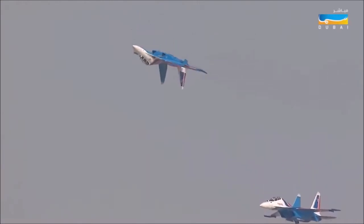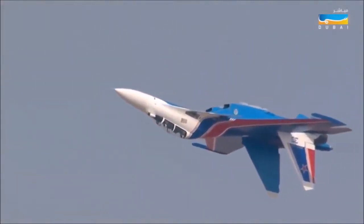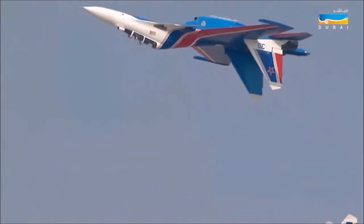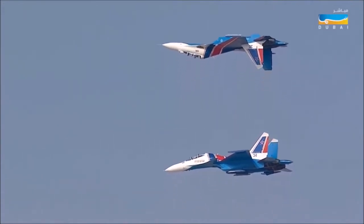So the team leader is slow rolling the aircraft, and then number 2 slides underneath in what's called mirror formation. It's like looking in the mirror. Exactly, it's a mirror. And do you think they're looking at each other now?